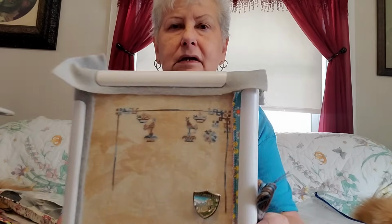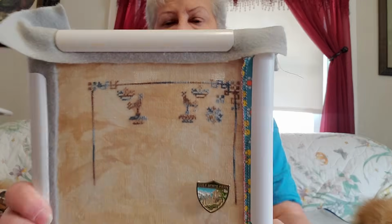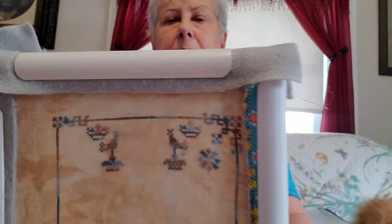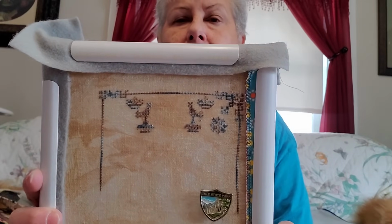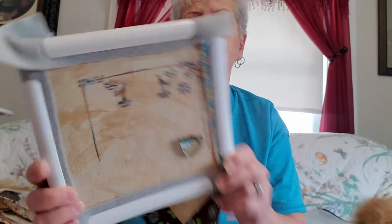4515. I'm trying to look without my glasses, even though they're there. It's a variegated. I'm not as happy with this color as I thought I would be, but I can't tell you what color the fabric is either. I did not dye this one myself. But I don't know. I'm just not real happy with this variegated color on this. But I'm going to go on and finish it because I got it started.